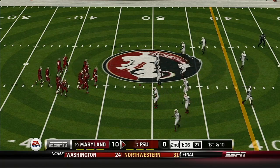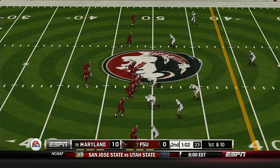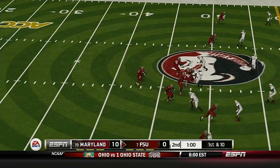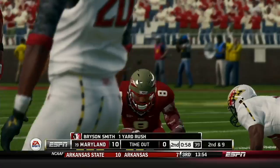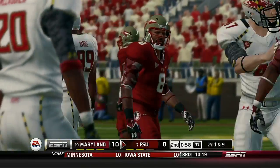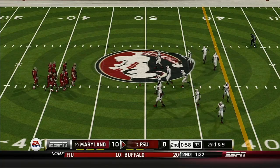We've got a first and 10. Ball on their own 49. He makes it out to maybe the 49-yard line. Nowhere to go on the delay. Florida State will take a timeout. That's their first of the half.